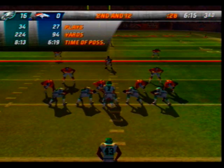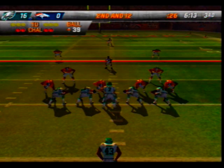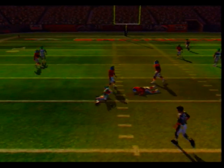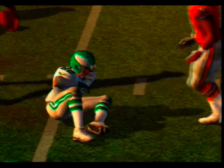Sproles, the lone back. Gets the pass off, and he makes the grab. Whit Barnett comes up to make the play. 11-yard gain on the play.